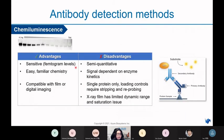Right. So chemiluminescence has been used widely. That is something that we cannot deny. Of course, it provides a lot of advantages. First thing, it is super sensitive. You can detect up to femtogram levels. The method is easy. It has a chemistry that we have been familiar with, and the technique is compatible with X-ray film, or you can use a digital imaging system to detect the signals.